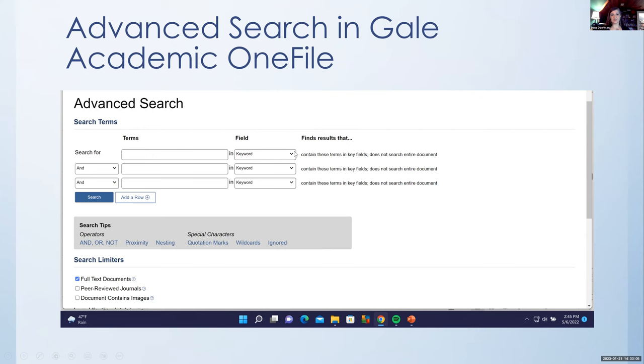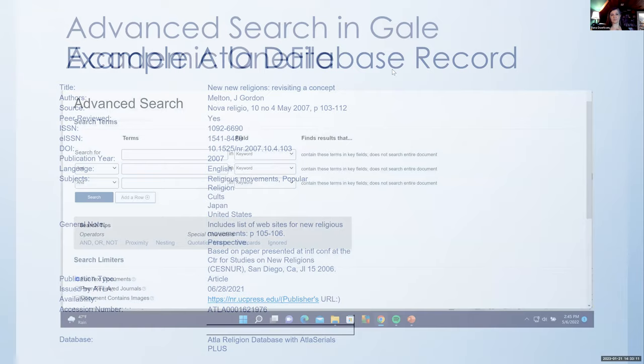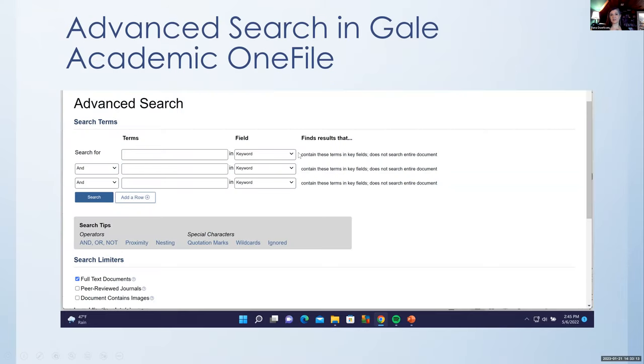These are drop-downs. So maybe you know the exact title, maybe you know the subject heading. This will all make for much more efficient searching. You won't get hundreds and hundreds of hits. You'll get like 40. And you also have these operators that you can use as well. So this gives you a way to search more efficiently than just having the keyword bar and trying your best.